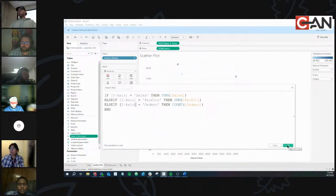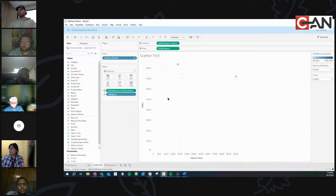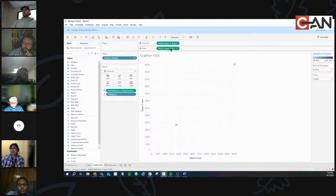Then if you go ahead and hit OK, now we're going to replace our y-axis. So we have sales right there right now on rows. We're going to drag our value y-axis up on top of sum of sales. So now our columns should be this nice aggregated value x-axis. Our rows should be this nice aggregated value y-axis.